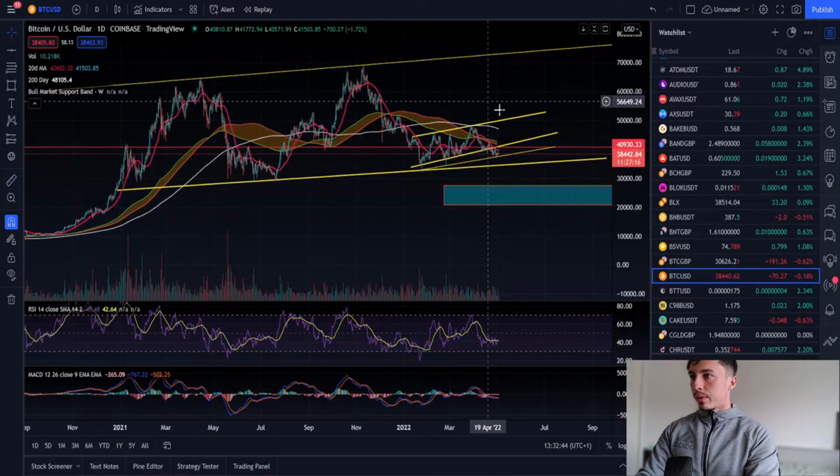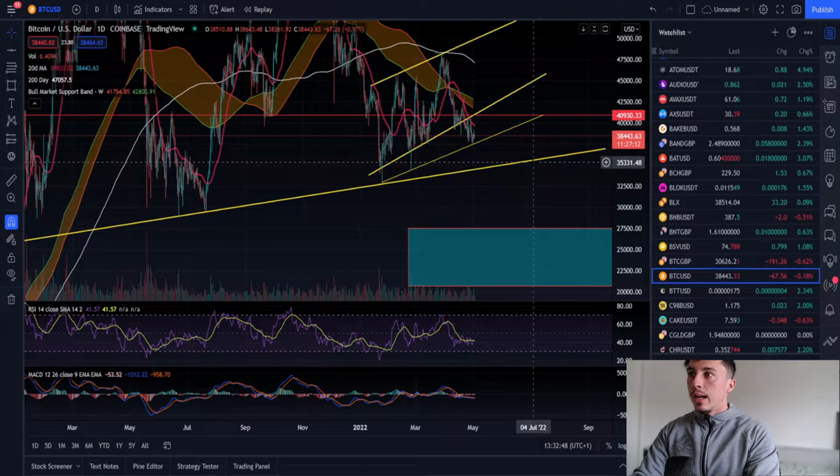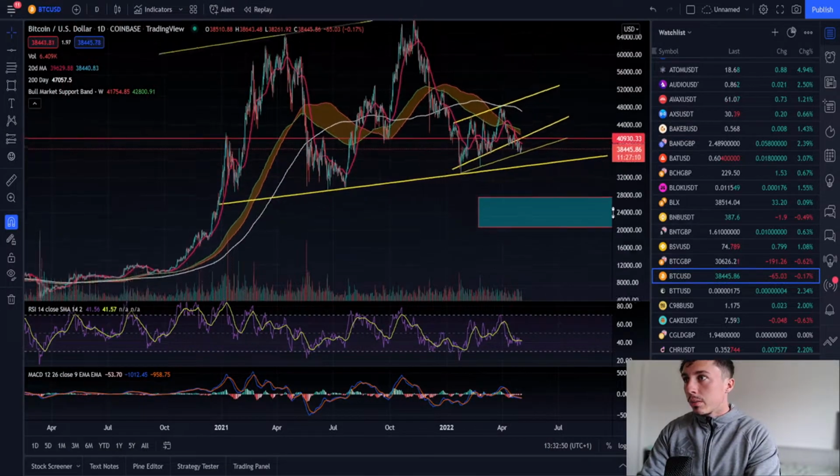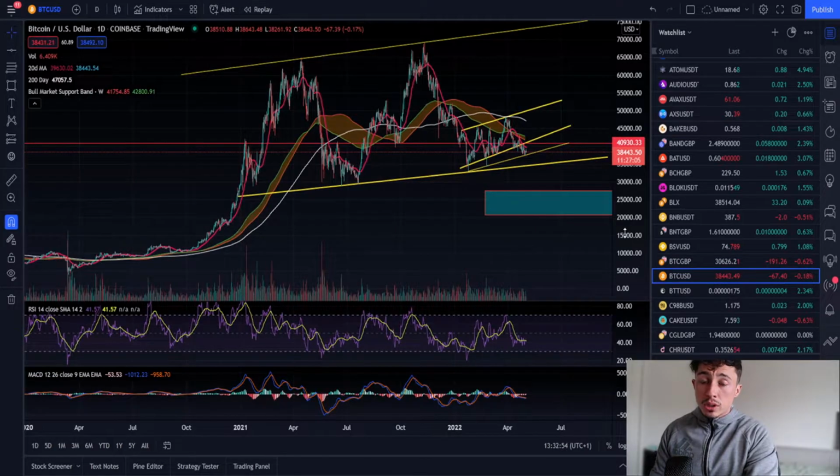And what's recently happened for Bitcoin is we lost this bear flag position right here, or even ascending channel. But when you look at the particular pole here from this impulse at $70,000, it does very much look like a bear flag.